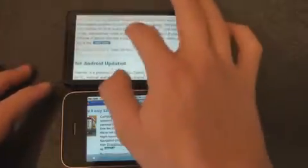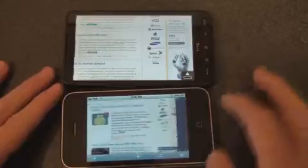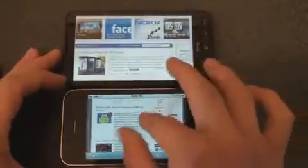And we can flick down, double tap to zoom out. Move down, double tap to zoom in, and then zooms out to show the whole website in its entirety. So very smooth on both devices.